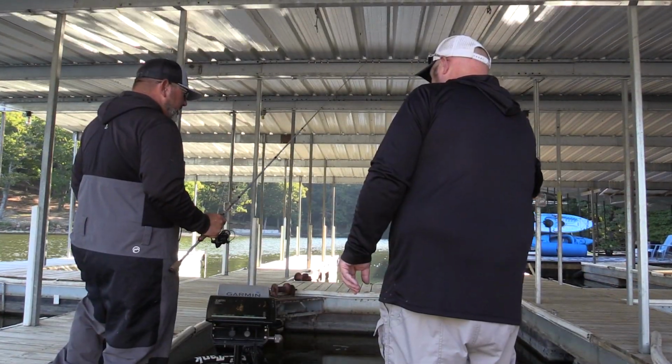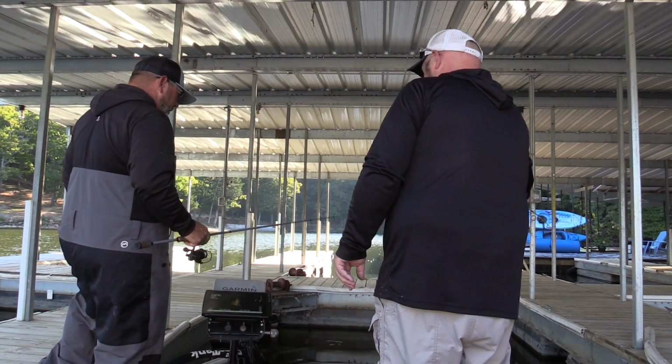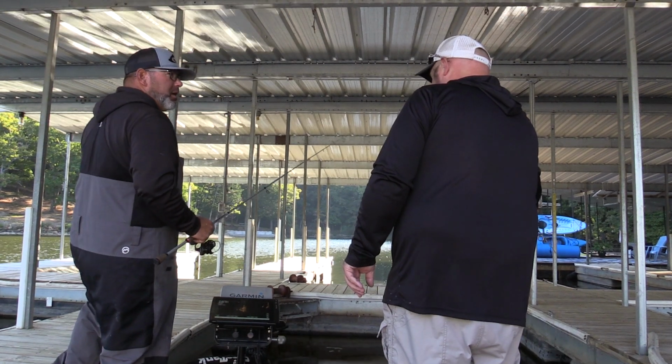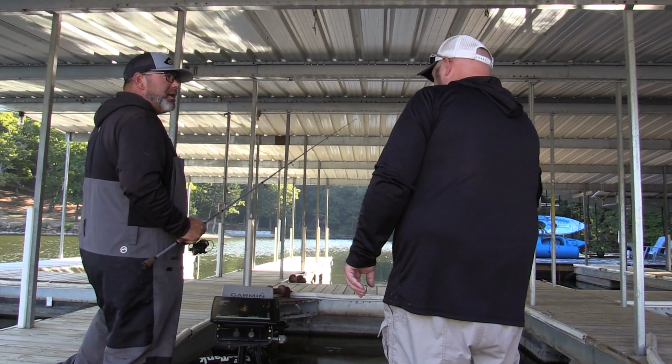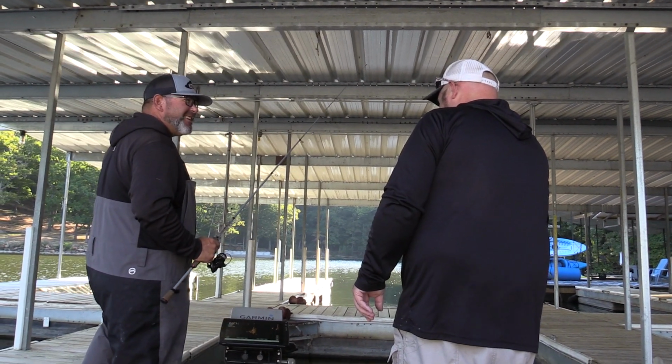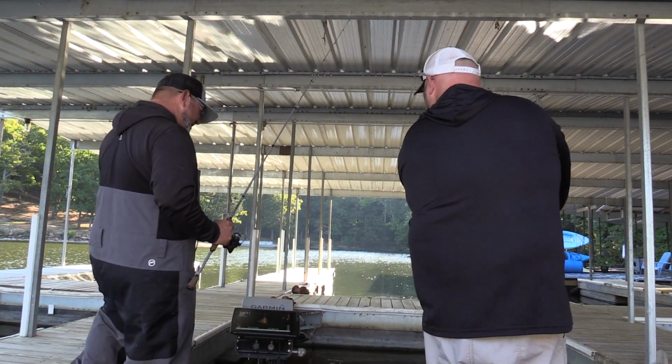We put these garlic scented scent balls on here. Every time a fish would do that, he said, "Oh man!" Instead of him biting it, he's just licking it. Just licking it. So now we got this scent on here. I'm gonna tell him today. They're just licking it and tasting it.